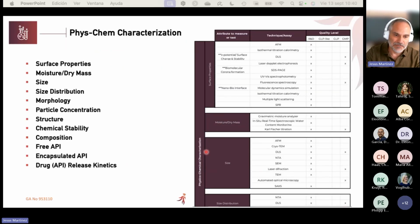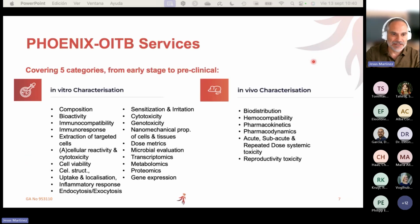Here you have just a brief description of the features that we can characterize. Here there is also a table where you can see some of the techniques that we can develop, going from R&D, GLP-like, GLP and GMP. We have around 12 different attributes that we can measure and more than 50 different techniques and assays that we can carry out. In the second and the third category, which focus on in vitro and in vivo characterizations, the preclinical pharmacology or nanotoxicology compiles a set of crucial parameters that need to be determined in order to successfully translate innovation and medicine into clinics.